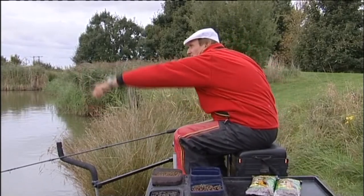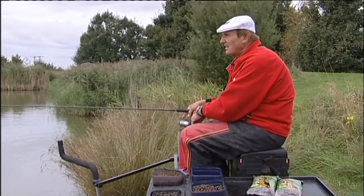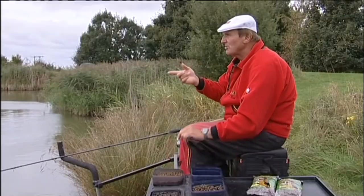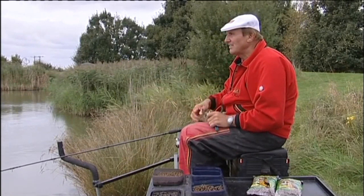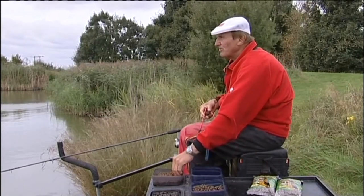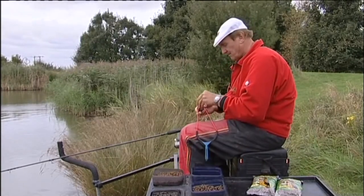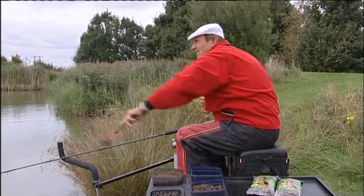Try to get those pellets somewhere near that float, but if they fall short, don't worry, just pull your float like that into that baited area, and all the time looking for indications on the float that the fish are around. Suddenly the float might just jump and you know there's a fish there, quite often just after that little take. The little bit of movement that I'm giving, I'm trying to induce a bite as well.